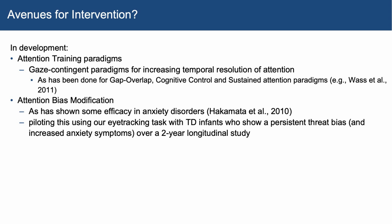And then another way we've thought about this is something that's been done, especially in anxiety, with varying degrees of success, which is attention bias modification. Some efficacy in anxiety disorders has been found, and we started piloting this using our eye tracking tasks with typically developing infants who show a persistent threat bias, the ones that I mentioned before, and increased anxiety symptoms over a 2-year longitudinal study. So again, avenues for research that I don't have data on yet, but ways to think about how this very basic science that I showed you today, looking under the hood and unpacking what's actually going on at different levels of the brain, may someday lead to avenues for intervention in these things that we're seeing that are true differences in the brain.